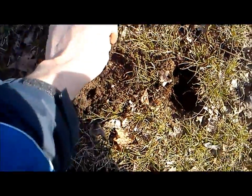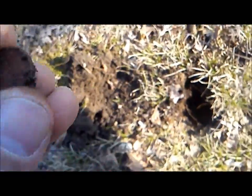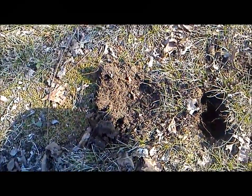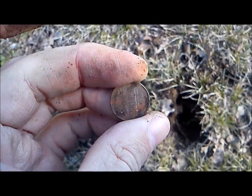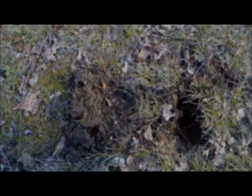All right, we're tearing it up today with pennies. At another spot, there's another penny. And that one is, I can't tell. Well, I can't tell, but anyway, there she is. A penny. On to the next one.